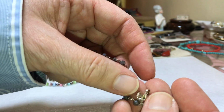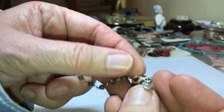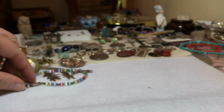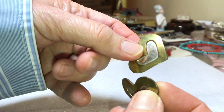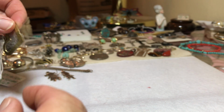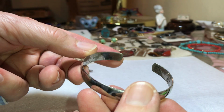And this also came in the bottom of a bunch of toys. 925, and then labradorite, I believe. Someone had identified that. The clasp is sterling, and maybe this is too. Both of these are sterling. I mean, I had a great year, but unfortunately things have changed at that one spot, and I have a lot of competition at the other.